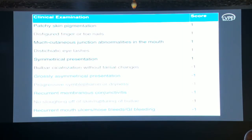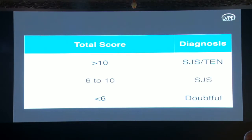And also the history that we talked about of no sloughing off of skin or rupturing of bullae, and a history of recurrent mouth ulcers. So if you take all of this together, and you get a score of more than 10, then you're very likely dealing with a case of SJS. If you get a score of between 6 to 10, then it's very likely also that it is SJS. But if you get a score of less than 6, which is 0 to 5, it's very unlikely that it's SJS.